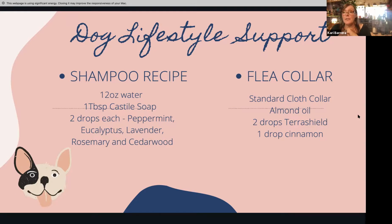A flea collar. The flea collar that we like to do is basically just taking their dog collar. We don't have a separate collar. We get it wet, submerging it in water, because we have cloth collars. Then we add to the water the Terra Shield and some cinnamon and almond oil. You could also just spray it down with that, but then you're going to take it outside and let it dry. All right. You're not going to put it on them wet.